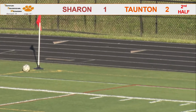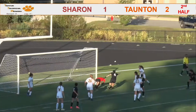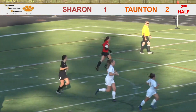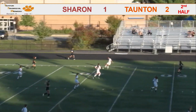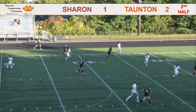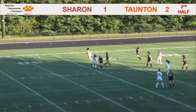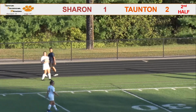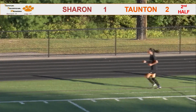Still Taunton Tigers possession. Good save by the Sharon Eagles goalkeeper, Cass. Taunton Tigers really got to hold them off for the last 8 minutes and 30 seconds to take the win. It's been a really good game so far. Both teams have shown very good defense and offense, both with very close runs and very successful runs down and across the field.